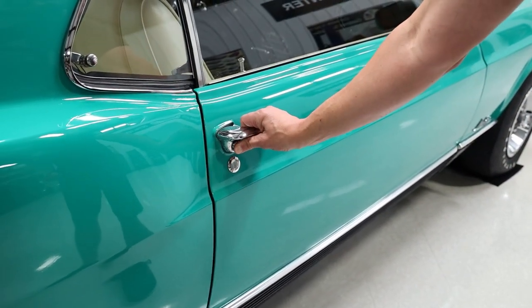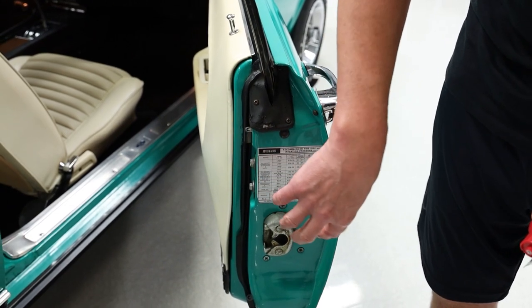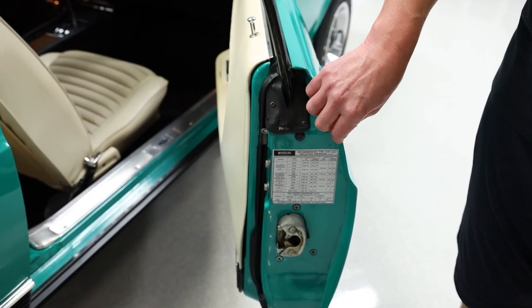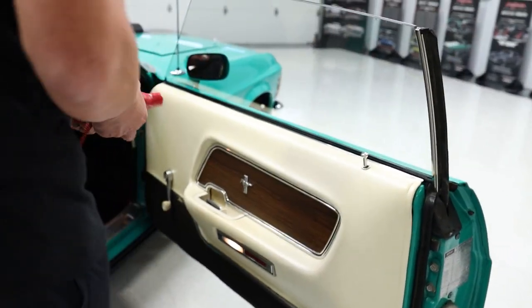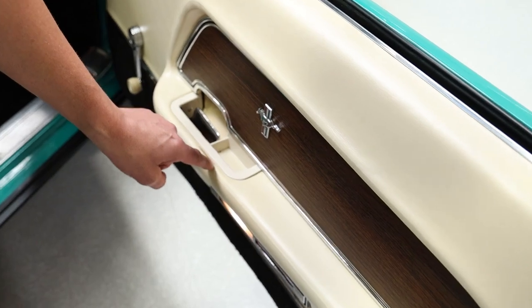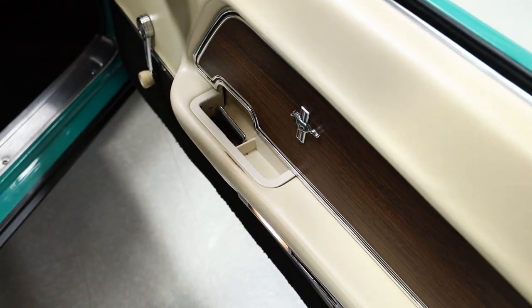I should have mentioned on the other door, which you can see in our photo gallery, it still, of course, retains all of its original tags. These are not reproduction tags. These are the original tags. These are the original moldings and gaskets and screws and everything else. When you open up this side, unlike the driver's side, you can see how much nicer this is. It does have a very similar crack right here as well, but it's in much better shape than the driver's side. And again, the rest of this is in beautiful condition.